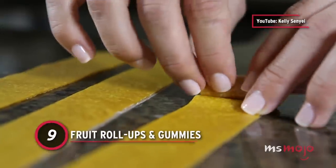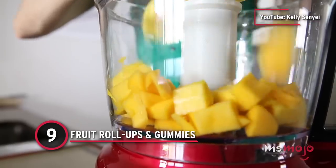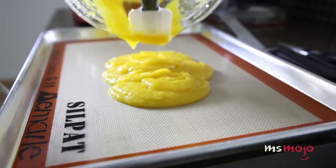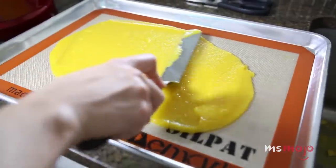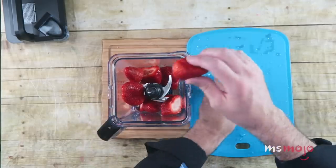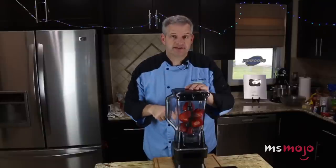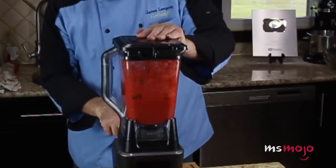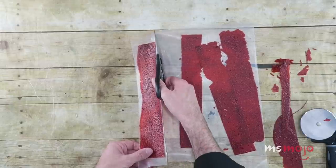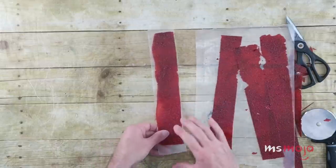Number 9, fruit roll-ups and gummies. Sure, you could just buy a box of fruit roll-ups and other gummy candies for a pretty reasonable price at your local supermarket. But wouldn't it be a lot more satisfying to just make some yourself? For fruit roll-ups, you'll blend fruit with sugar and water, and maybe lemon depending on the recipe you're using. Then you'll bake it or put it in a dehydrator. Put it in the oven at 175 degrees Fahrenheit for about 3 to 4 hours. We're just trying to dehydrate this. You'll get the sweet taste of the store-bought ones without worrying so much about a potential cavity.